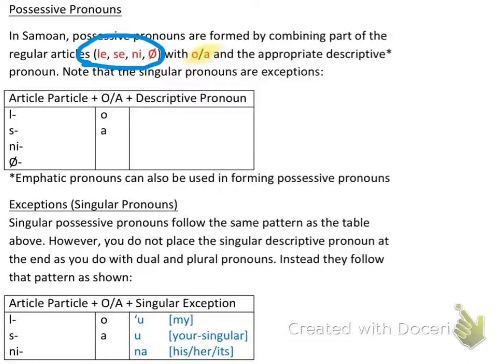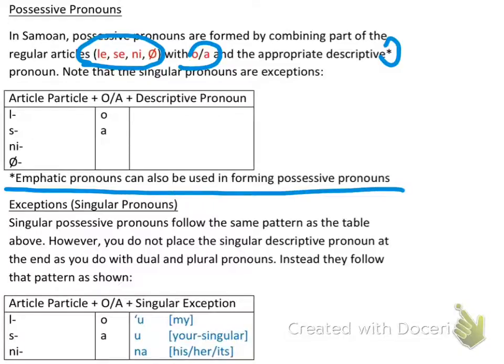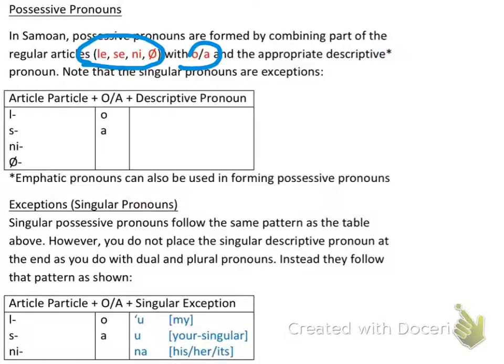So I take these two principles and I combine them. And then I also take the appropriate descriptive pronoun and put those things together. So I basically take the determiners and I combine them with an o and a, and then I include that with the appropriate descriptive pronoun. Also, you'll note that I have an asterisk right here with my descriptive, and it basically is leading to this statement right here, that sometimes emphatic pronouns can also be used in forming possessive pronouns. So most often it's going to be the descriptive pronoun that's used, but sometimes you'll see emphatic pronouns used with these determiners and the o and a.